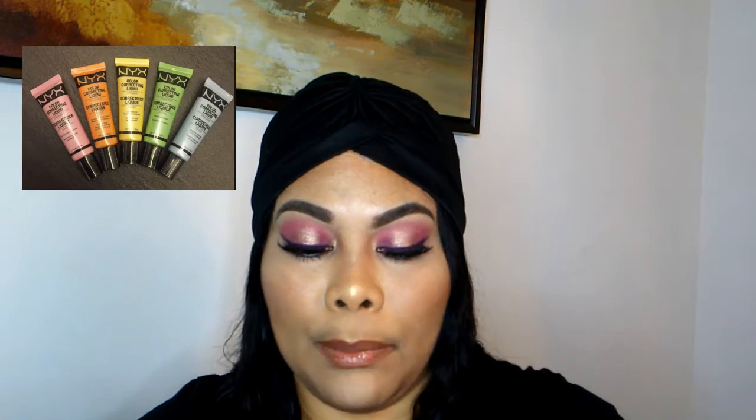Third on my list is the Color Correcting Primer. These are tinted primers that can be used to deal with any discolorations such as redness, ashiness, sallow skin, just to name a few. A few brands that have these types of color correcting primers: one is NYX, or NYX as some people call it, another one is LA Girl, and we also have Clinique. I'm sure there are other color correcting primers on the market, but those are just three of the ones that I know about.